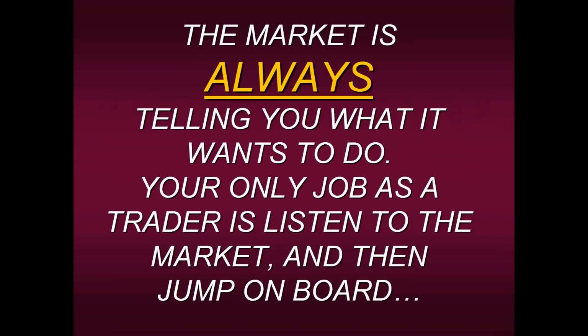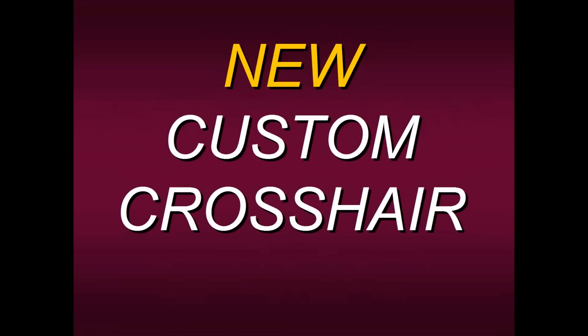Now, it's not designed to get you out of the top. It's not designed to get you into the bottom. It may take a little while to unfold, but it really gives you a good insight into what the market wants to do, as opposed to what some guy in a trading room is telling you what it wants to do. So this is our new custom crosshair. This is a technique I put together and generated with ProTrader Strategies. We developed it, experimented with it, and I use it on a daily basis.